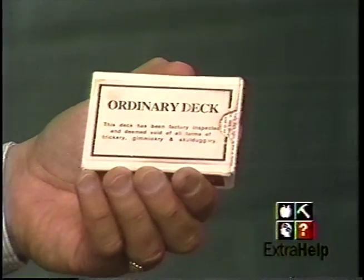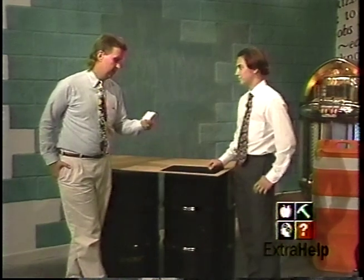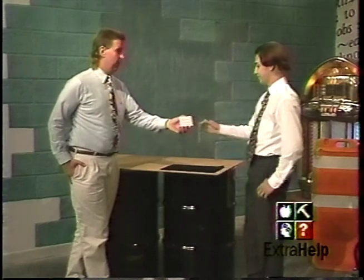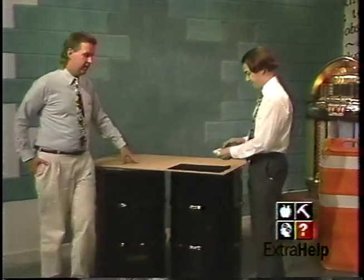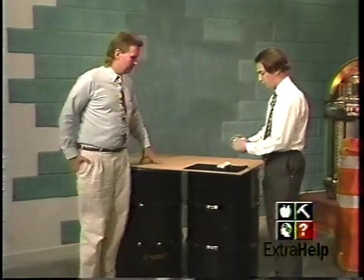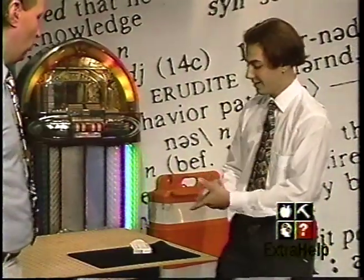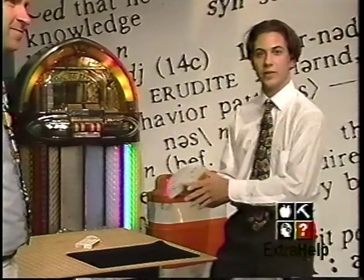Ordinary deck. This deck has been factory inspected and deemed void of all forms of trickery, gimmickry, or skullduggery. There you go. And you don't want skullduggery in your deck, that's for sure. Well, actually, no. It is a real deck, and all 52 cards. Ooh, I like that. Do it one more time. Oh, I like that. 12 minutes to go. I could do this all day.